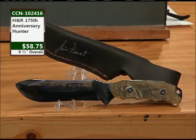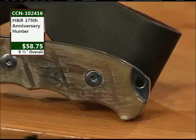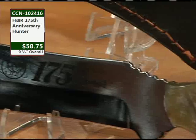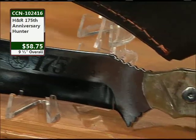And we have this Ram's Horn, and it's also Hen and Rooster, and it's one of our anniversary knives. Hen and Rooster hit a milestone. We celebrated 175 years. There's a few items here on our show where you will get the laser blade anniversary edition knife, and we have that here. So there's 175 years that's lasered on there.